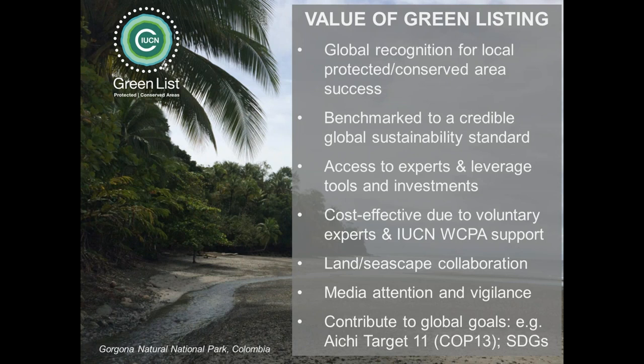There is also some media attention that comes with the Green List program, and we have seen that this can provide some vigilance if there are certain threats or pressures on protected areas. There's a means through some of the monitoring requirements in the standard where some of these pressures and threats could be potentially addressed or at least highlighted.